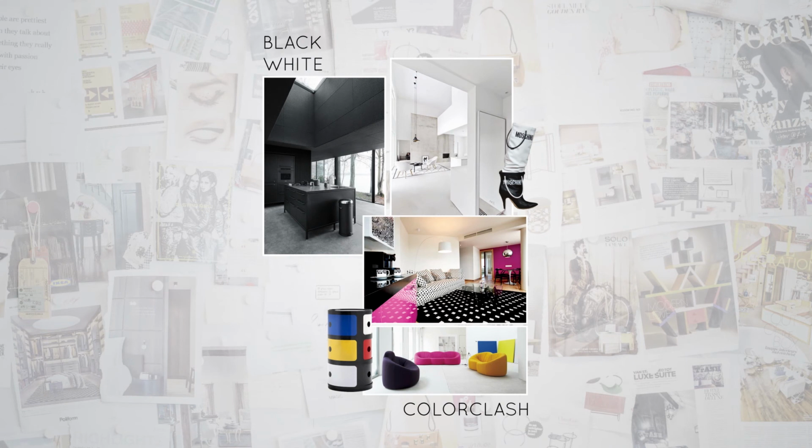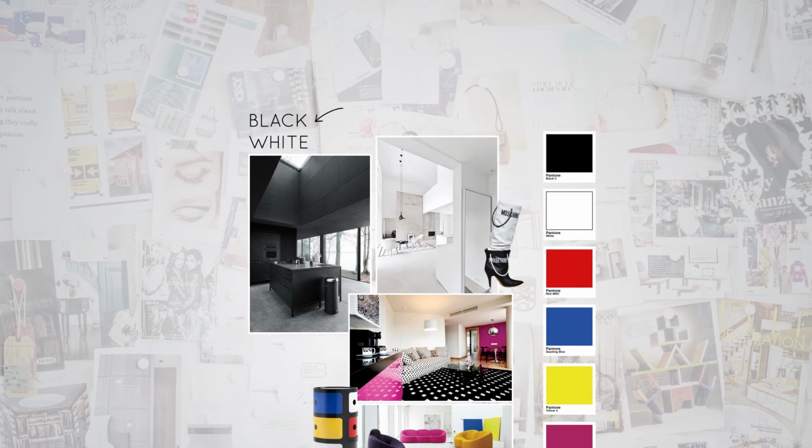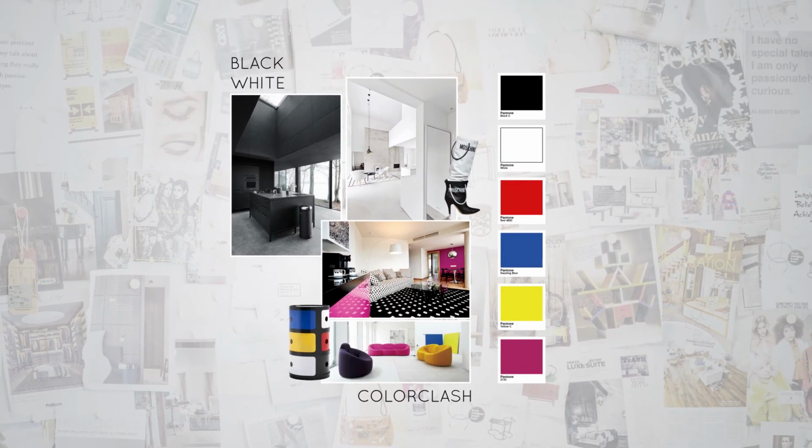The fashion industry influences not only in style, but mainly with its color palette. Black and white are still very important. Today we see them combined with color clash. These are strong basic colors that draw attention.